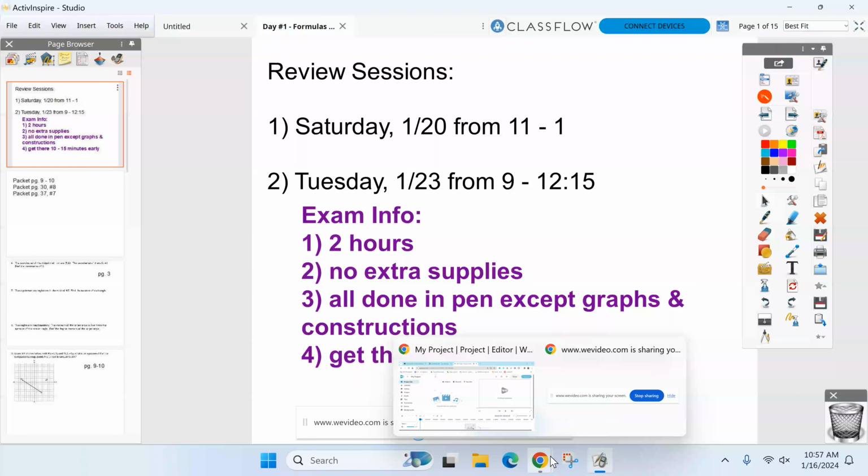Location, if you haven't written it in yet, cafeteria. All right, cafeteria. We will be having our midterm in the cafeteria. Then there is a spot for your seat number. That is located on Google Classroom. Please get it before the exam. Do not ask me the day of what my seat number is.